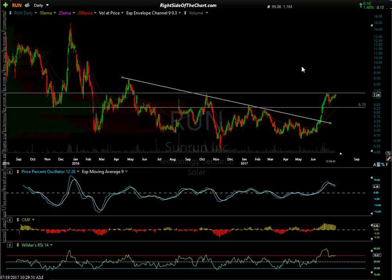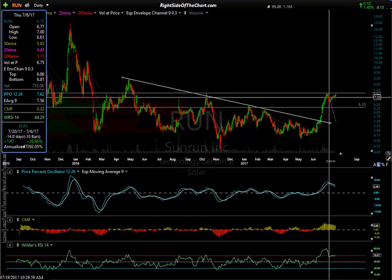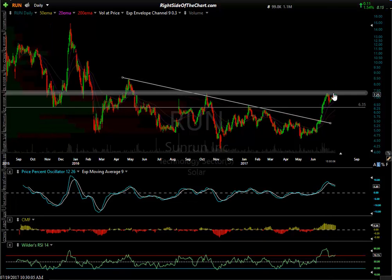Sunrun, RUN. There's another one at resistance. You know, it's had a nice run. Here was a downtrend line. It broke out. Since that breakout, this thing has run, no pun intended, up 32.72%. It's looking like it wants to make another run at that level, but maybe it pops above it. But again, the risk reward isn't that good.